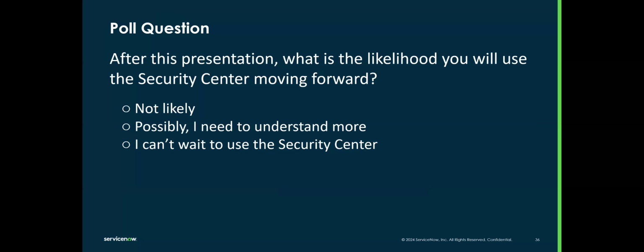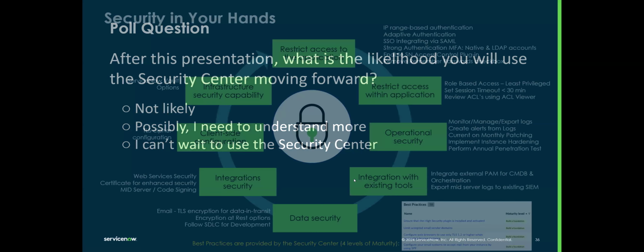So a new question. After this presentation, what is the likelihood you will use the Security Center moving forward? Not likely, possibly I need to understand more, or I can't wait to use the Security Center. Well, we're definitely seeing a trend towards people being unable to wait to use the Security Center, which is great. It's exactly what we want to see. So 60%. Nobody's saying they don't want to use it, which is even better. So thank you for that.